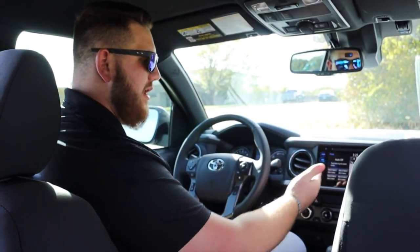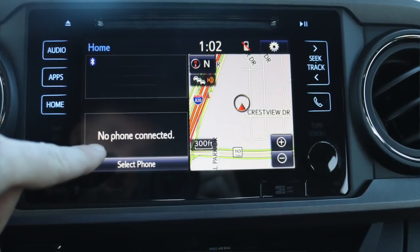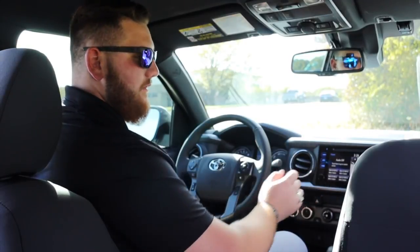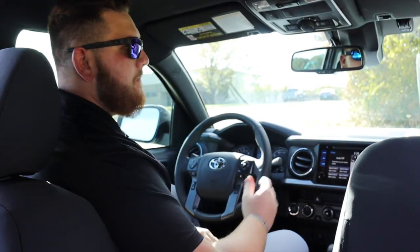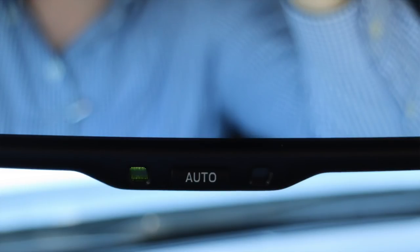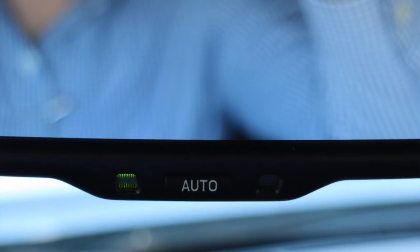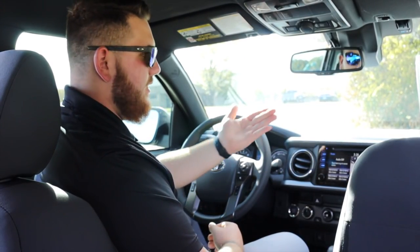Going back to the home button, right here if you have your phone connected via Bluetooth, you can have up to 4 selected contacts. That way, whenever you're driving and you want to call somebody, all you got to do is press their contact picture right there. It'll have their name, their phone number, and it'll start calling them right away. Coming up to the mirror is an auto dimming rear view mirror. That's why you see the green light and the auto button. If you turn it off, you're not going to see any light.